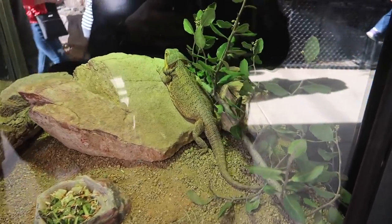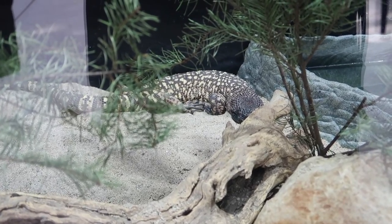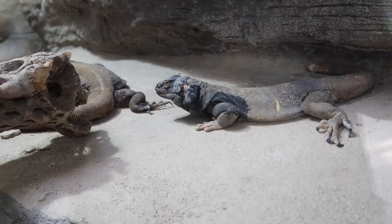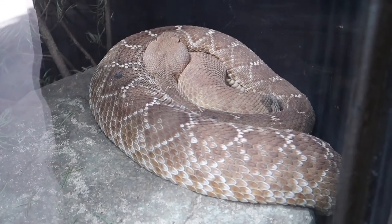Our first encounter at the zoo is a bearded dragon. We got, is it a Gila monster here? I have never seen this or know what this animal is about, a reptile. Let's check it out. It's a giant. Look at all of them. It is a red diamond rattlesnake.